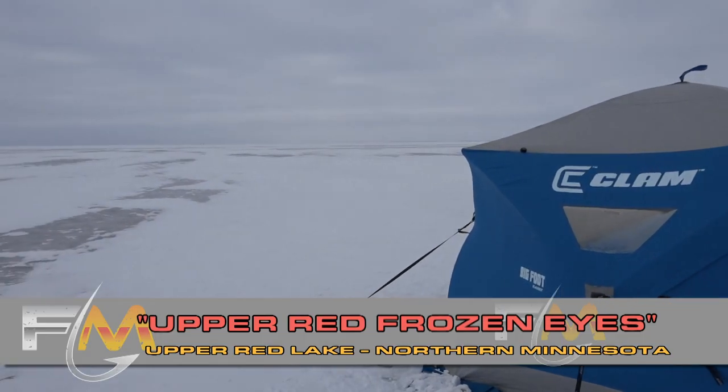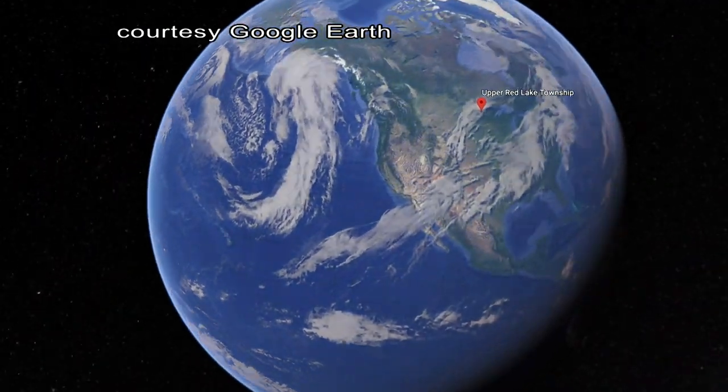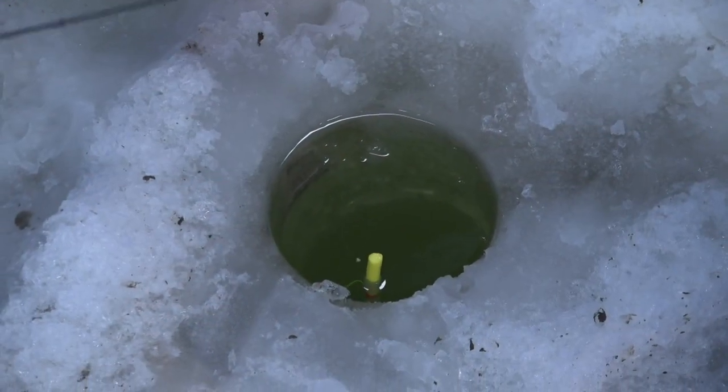Red Lake is known for a hot early ice walleye bite using jigging spoons. However, a severe front might make the fish finicky, and so do nothing rigs. Minnows fished below bobbers will probably be players too.